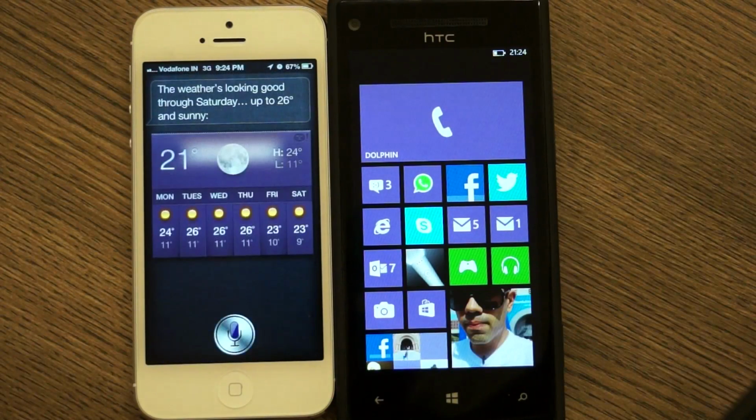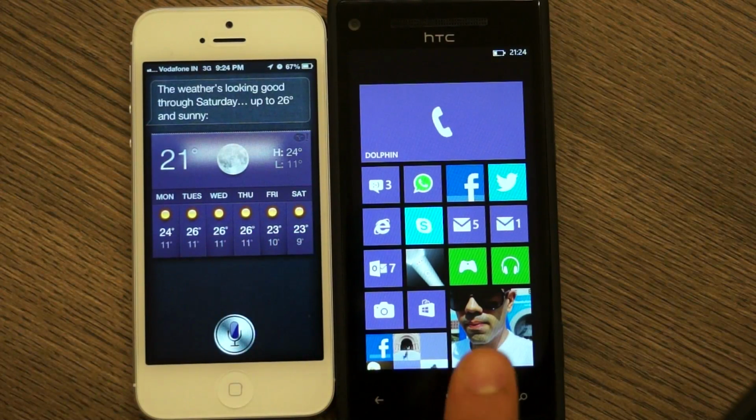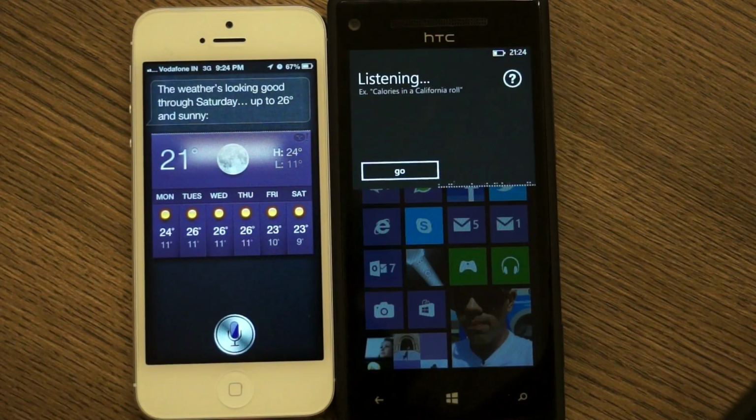The weather's looking good through Saturday. Up to 26 degrees and sunny. So you can see Siri gives us the weather information through Saturday. You have your live tile located over here. Let me see what Windows Phone does. What's the weather like?